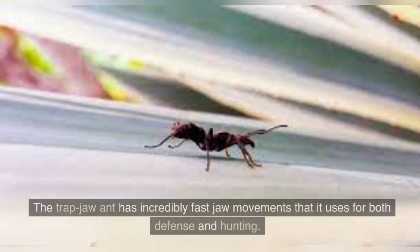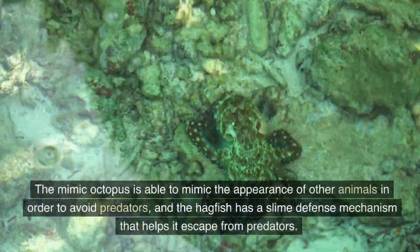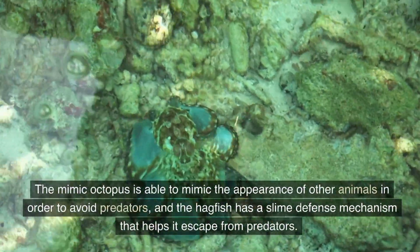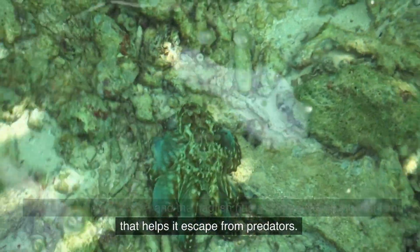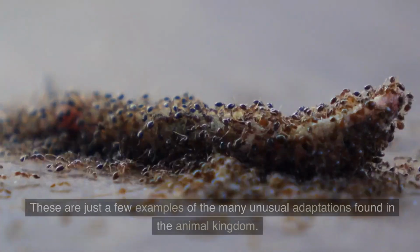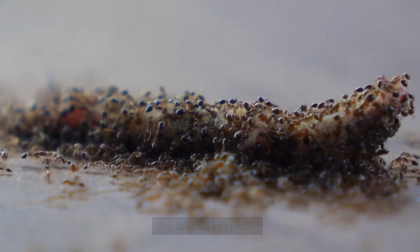rhythm. The trap jaw ant has incredibly fast jaw movements that it uses for both defense and hunting. The mimic octopus is able to mimic the appearance of other animals in order to avoid predators, and the hagfish has a slime defense mechanism that helps it escape from predators. These are just a few examples of the many unusual adaptations found in the animal kingdom.